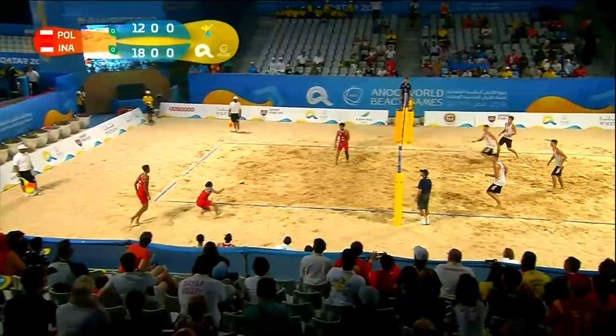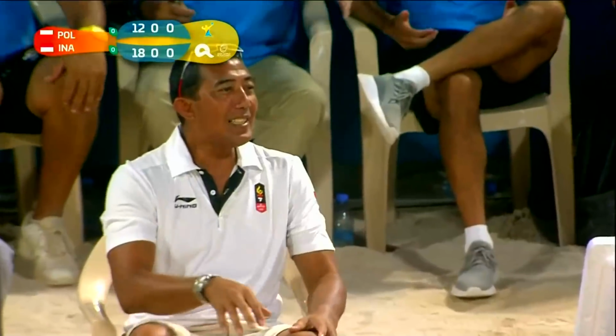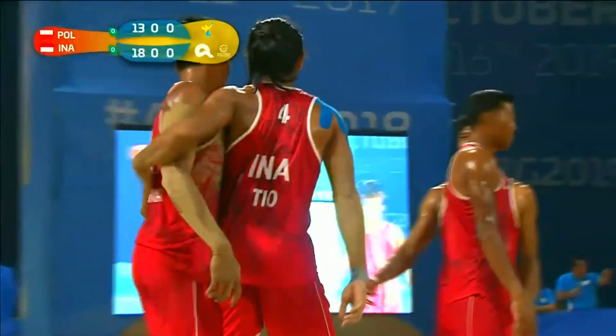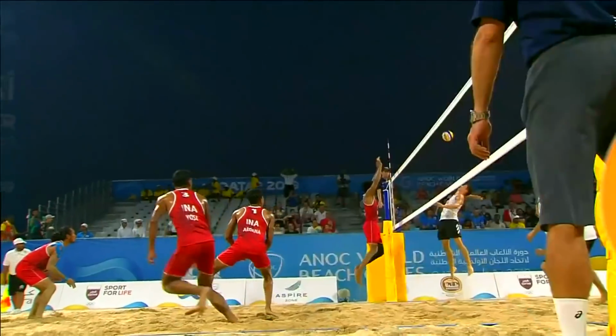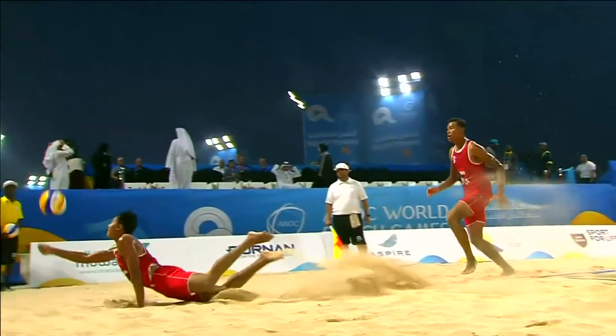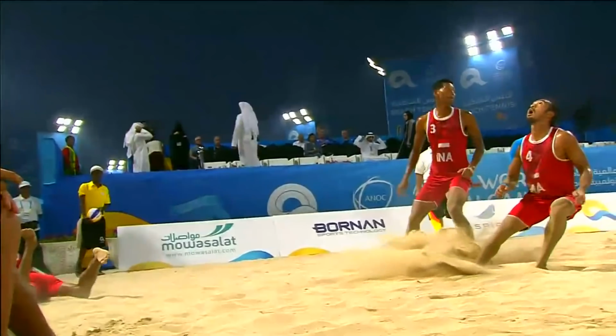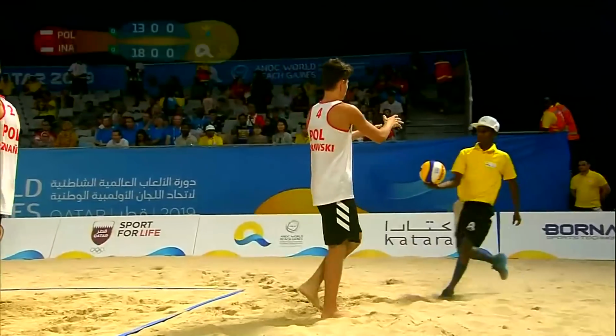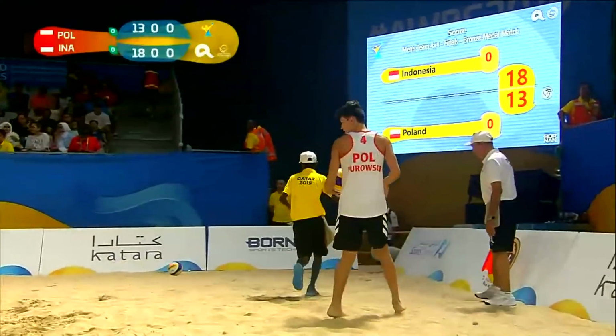Oh, what a get! Oh, they all run to the ball. Coach is smiling, of course, because all four of them are just chasing after it. I think that, so far, really sums up this performance in the opener from Indonesia. They're very much on the ball. They're very much working together. Pass is good. They're running offenses, making it difficult for Poland.